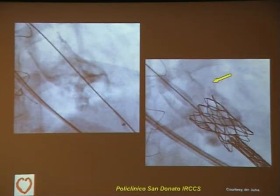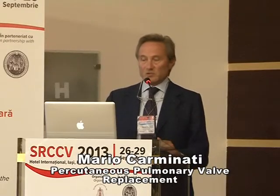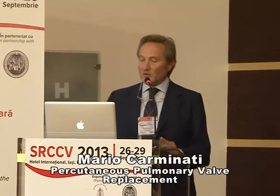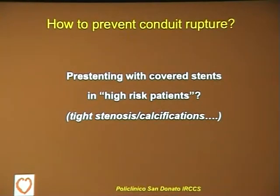Luckily enough, in this particular case, with no consequences, but you have to take into account that you may have major rupture of the conduit with possible severe bleeding. So that's a possible severe complication, particularly in calcified conduits. So how to prevent this possible complication? My answer is the following: pre-stenting with covered stents, at least in high-risk patients, particularly the patient with tight stenosis and massive calcification.